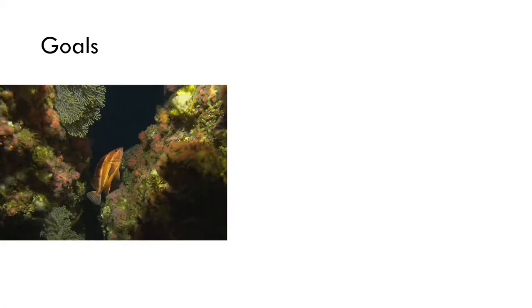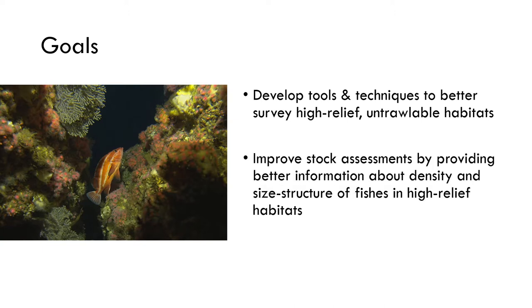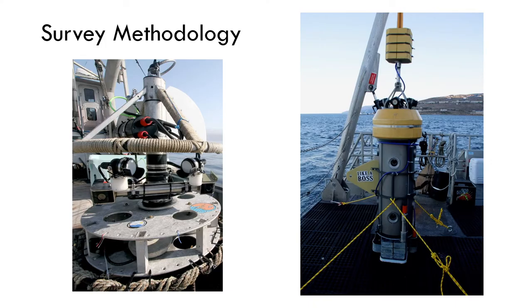So I'd just like to lay out some of our goals. Overall, we wanted to develop tools and techniques to better survey high-relief untrawlable habitats, and therefore, with these tools, improve stock assessments by providing better information about density and size structure of fishes in these high-relief habitats. Video surveys have become increasingly popular.